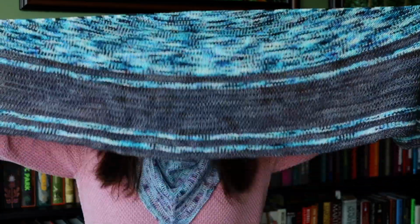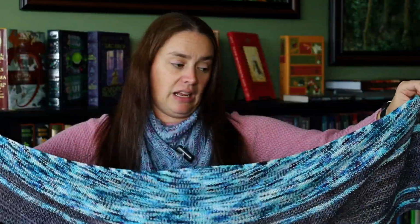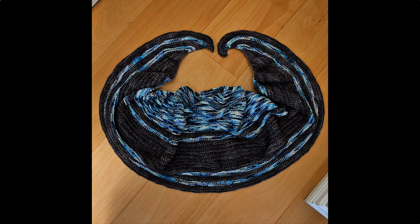I'll put in some pictures of me wearing it, but it's a great length. Again, it doesn't go too far down in the front, but the length is long, so you feel like it's going to stay on your neck and stay where you put it.